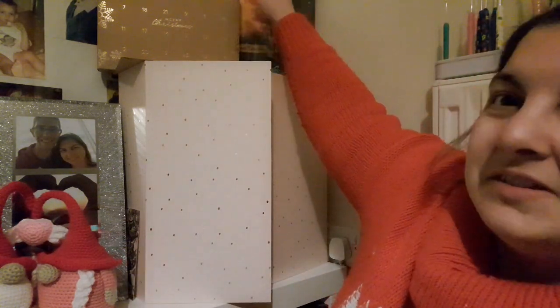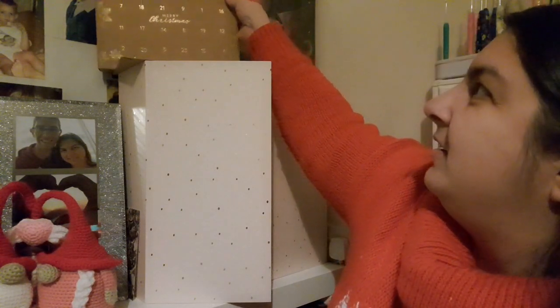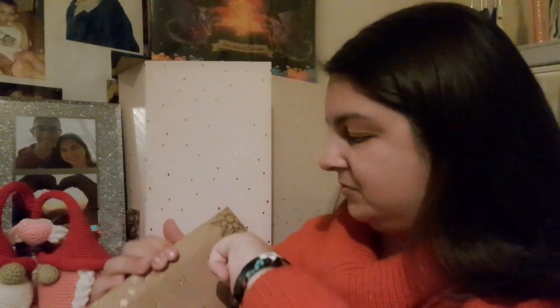So there is also a hedgehog up here, which will probably fall down as soon as I move the calendar. But we're going to get down the wax melt one, and we're going to open door number 1. And now we're going to see if I can actually work out what they smell like. I wonder if it's in upside down. Oh, there's a little sleeve in front of it to protect it. Let's put it back in. See?